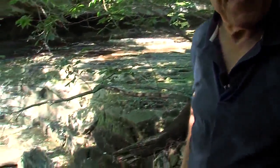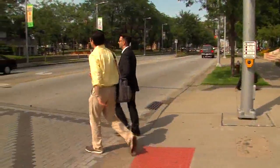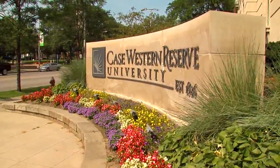This is a gorge here of the Doan Brook. During heavy rainfall times, that gorge can actually fill up with water. On real heavy days, you don't even see the rock at all. But that's our old friend, Doan Brook, and it's headed that way, bound for Lake Erie. But surprise, once the brook reaches Cleveland's University Circle, it disappears.